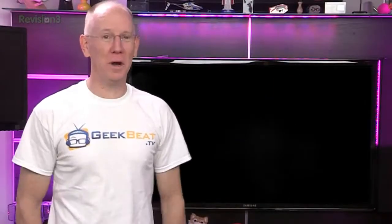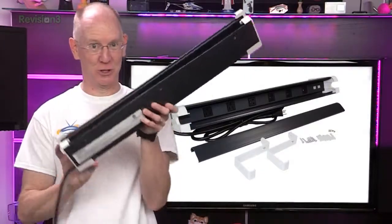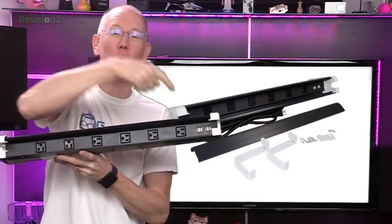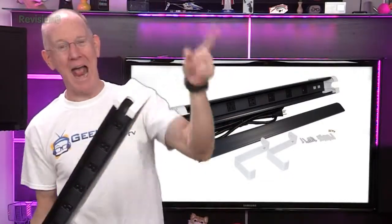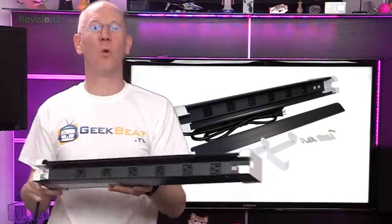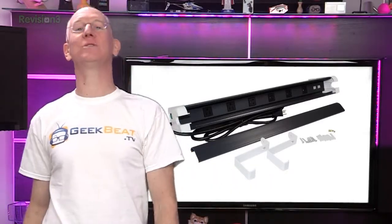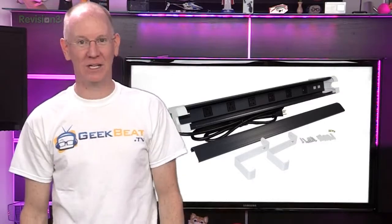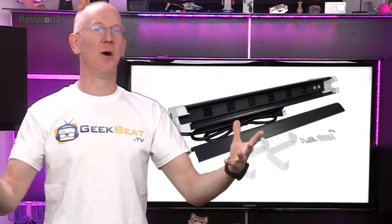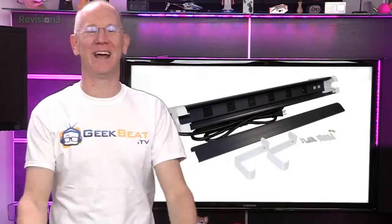Next, for less than $40, you can add this very cool power center to your desk and gain 6 110-volt outlets plus 4 charging USB ports and have a built-in cable management channel. The Wiremold PX1004 power strip will connect to just about any desk and give you the convenient power without having to fumble around under the desk.